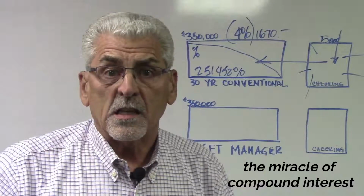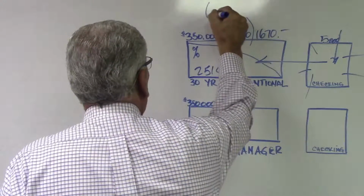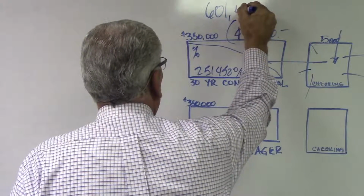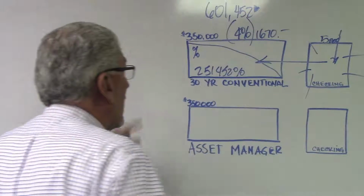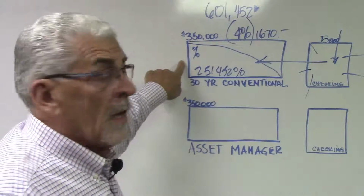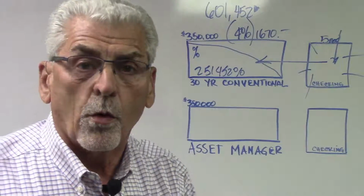Now, to me, that doesn't sound like 4%. It sounds like a whole lot more. So when you add these two together, you've got a balance of $601,452. That is what you paid to own that home. They're going to tell you it's 4%, but that's how compound interest works.